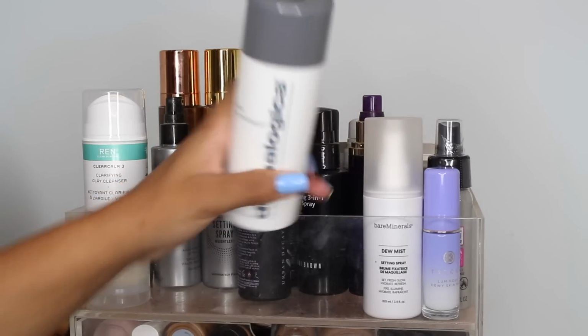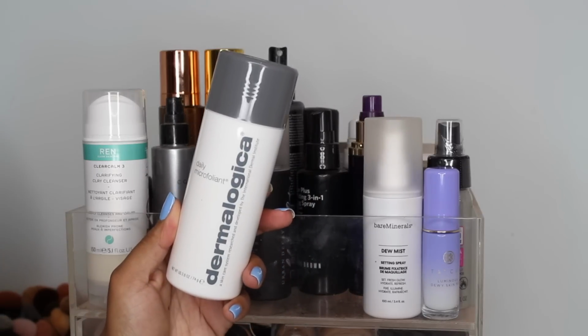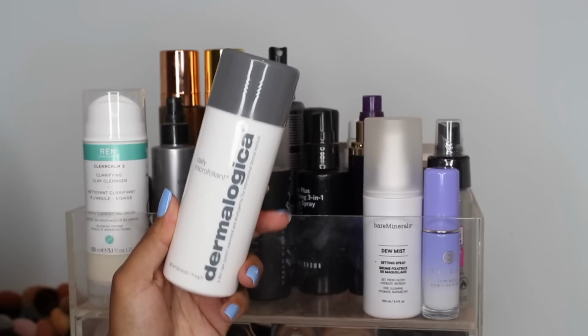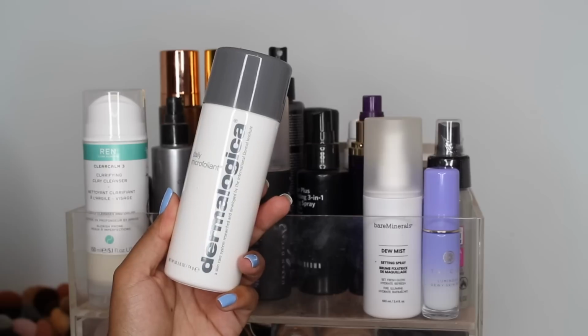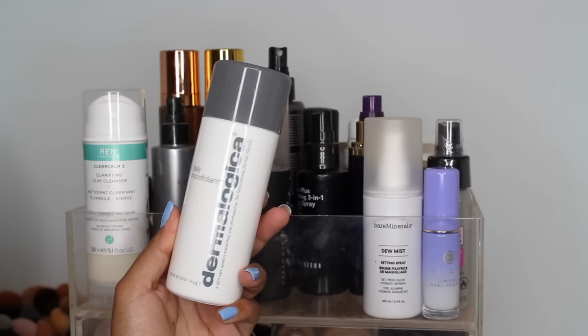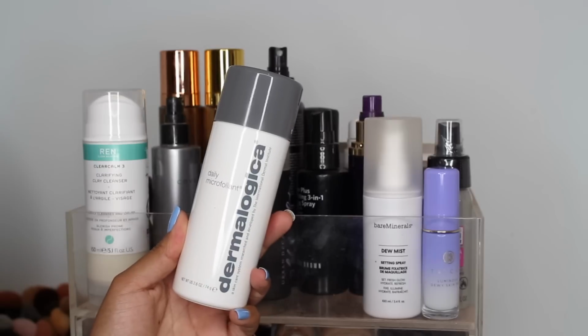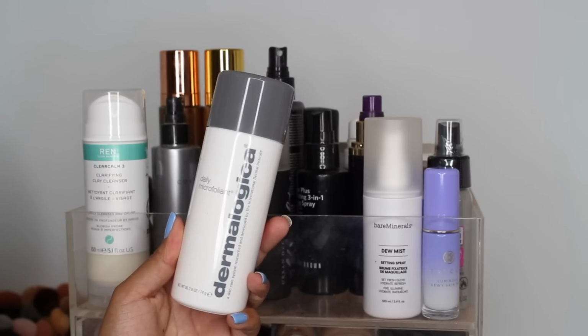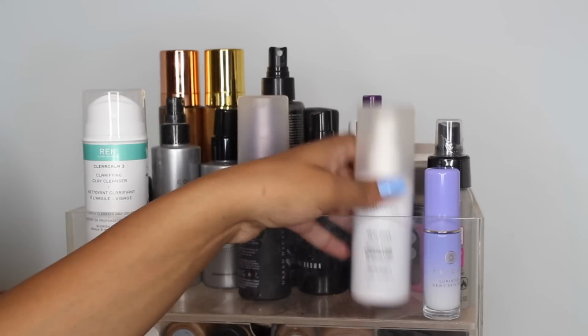And then this is another really classic product that I'm only just getting around to trying. I've used this twice now. It is the Daily Microfoliant from Dermalogica. This is like a physical exfoliator. You dump out a little bit of the powder into a wet hand and it feels really good. I also am trying the pre-cleanse from them and the special cleansing gel, so so far so good on Dermalogica. I really love their stuff.